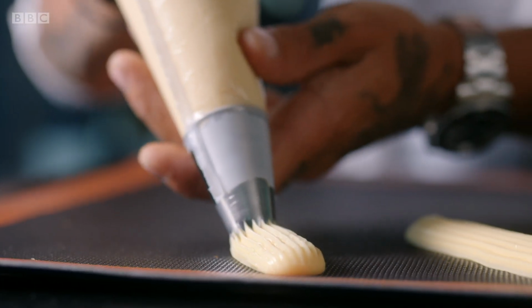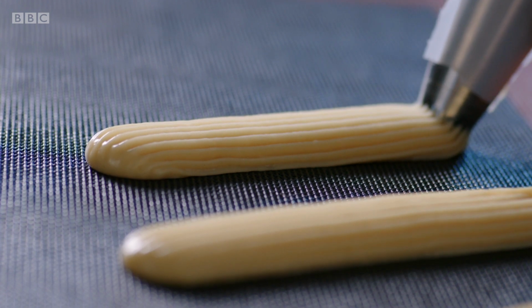So basically, when I'm piping, you don't make any pressure on the piping bag because it's very liquid. So if you push a bit too much, it's gonna be too big, the Éclair.